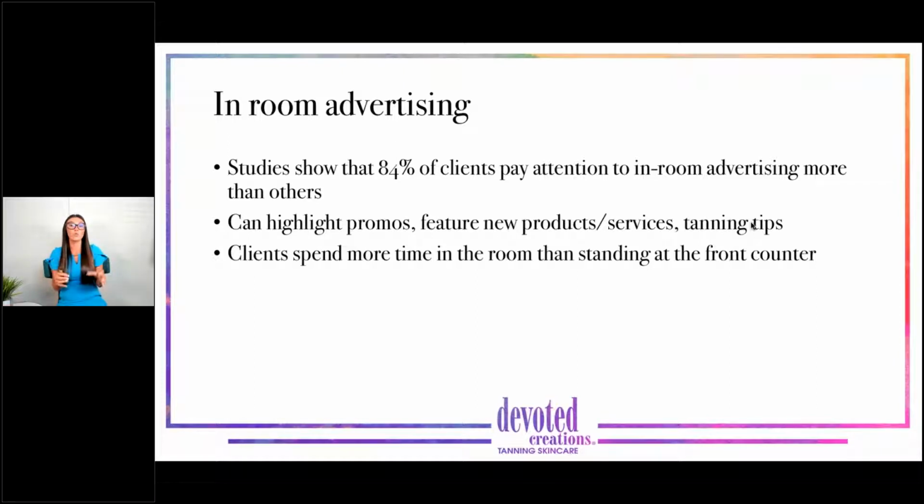or if you have a Versa Spa or Versa Pro, how to actually run the spray tan. How do you do the spray tan in there? So all these different things that you can put more on the permanent side that are in the rooms, more tanning tips wise. And then, like I said, clients spend more time actually in the room than they do at that front counter. Even if it's your regular customer that comes in.